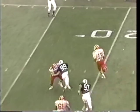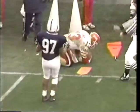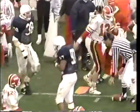On second down, it's Zolak faking, rolling to his right, looking to throw, has some room to run. He will. He's to the 10 and down to the 8-yard line. Reggie Givens made sure he went down there. He's a little bit short of the first down at the 8-yard line.